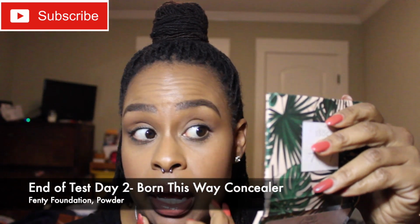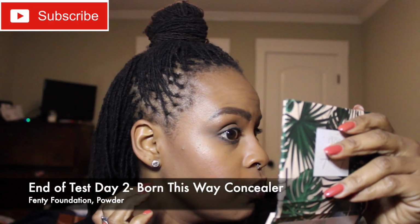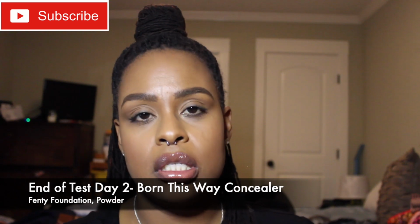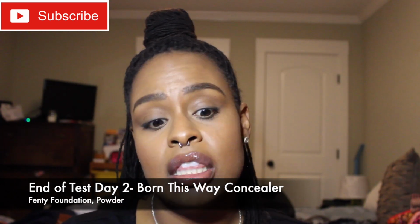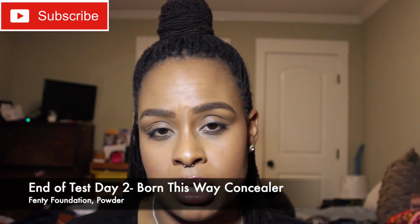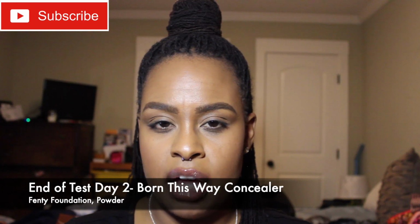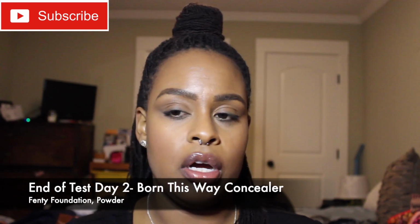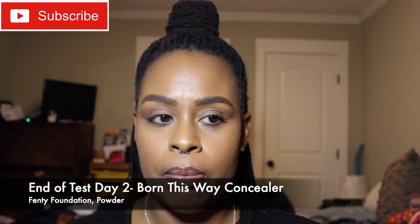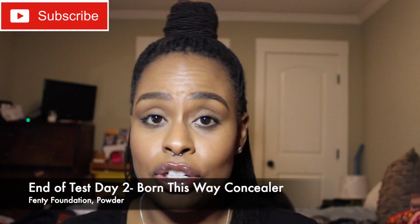Now, the Born This Way, I've never had an issue with it settling. I think the multi-sculpting concealer is moisturizing and it's thick. Actually, just like the Fenty, both of them are pretty thick formulas, more on the gel side than the watery side, but not super thick. And of course, this color of Born This Way has a deeper golden undertone.